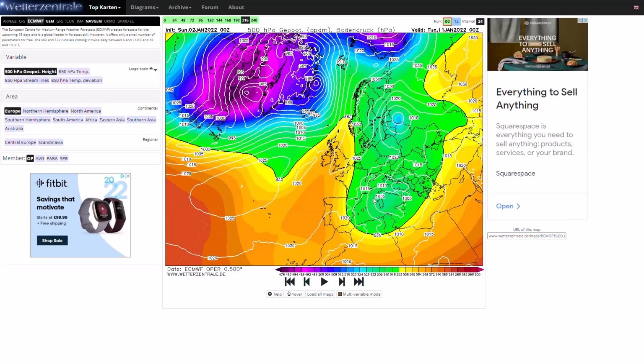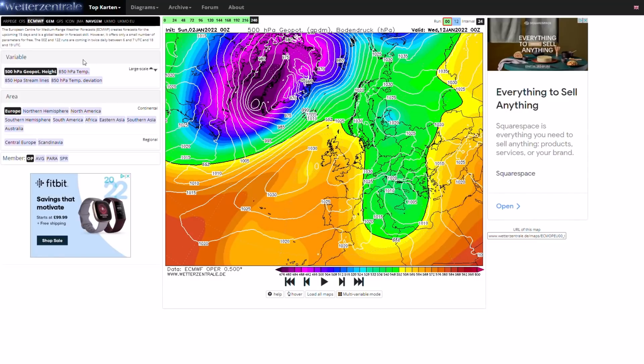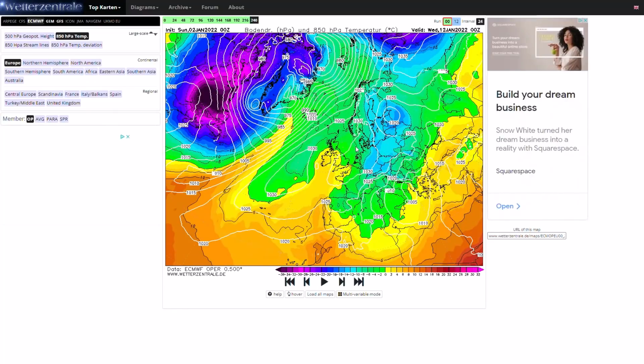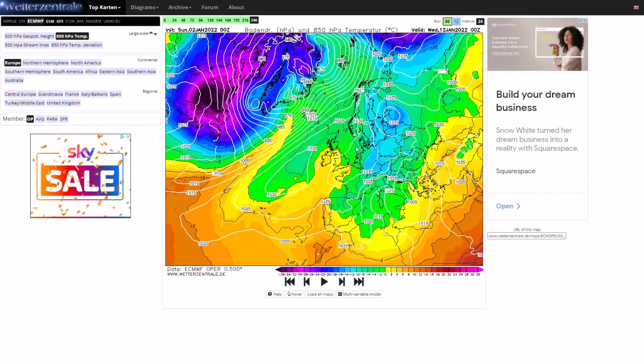Now, the ECMWF is much more settled, in terms of the high pressure is more over the UK, extending towards Scandinavia, giving us a bit of an easterly flow with really quite cold edges to our east. And you can see there is milder air trying to build in from the west, but under an inversion with high pressure would be cold, chilly, settled.